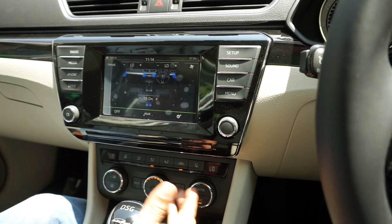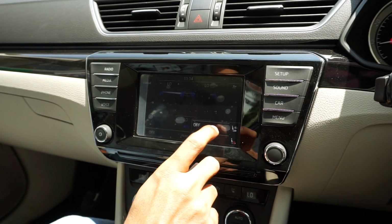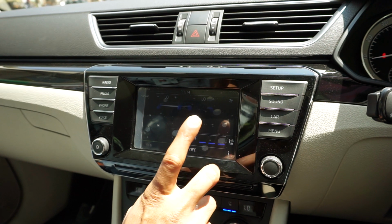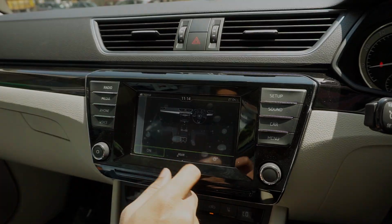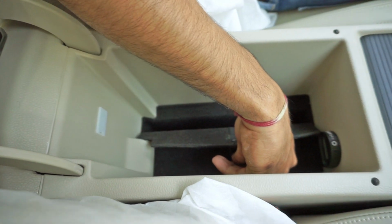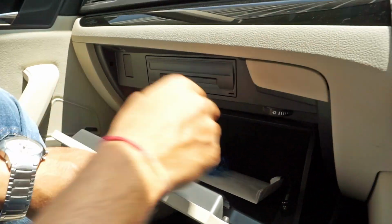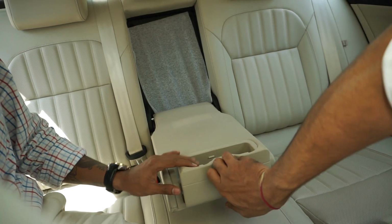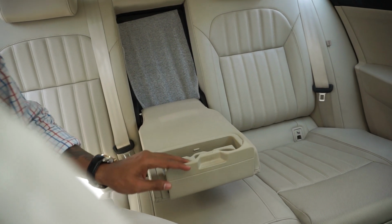And again, AC ventilated seats also. Seat heating or cooling, whatever. If you want to increase the cooling, use all the ACs. So AC is completely off. Space for holding your tab or anything like that. Oh, awesome. And it's cool as well. This is a pen holder. Here also you have, wow. There also you have the cup holders as well as a pen holder.